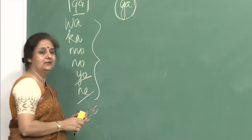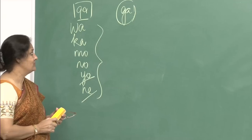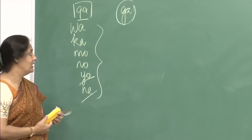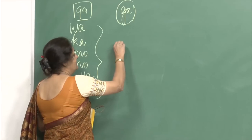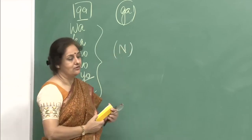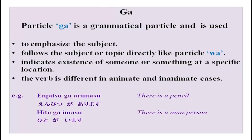This is a grammatical particle like particle wa. It tells you about your topic or your subject, what you are going to talk about, what you are going to tell about. It could be a person, it could be a thing, and it will generally follow a noun because that would be your subject of conversation. So, ga, as you can see, is written over here also, is a grammatical particle and is used to emphasize the subject. One, it follows the subject or topic directly as particle wa. It's a very, very important particle. Sometimes it's difficult to understand whether to use wa or to use ga in a sentence.